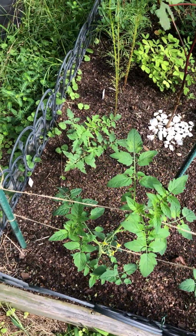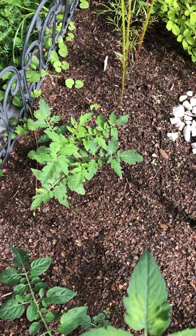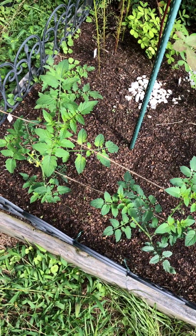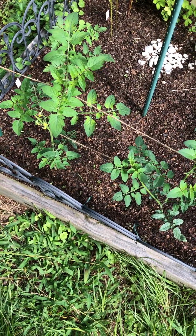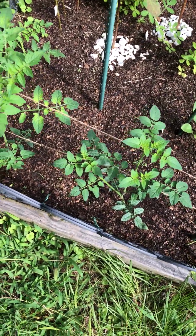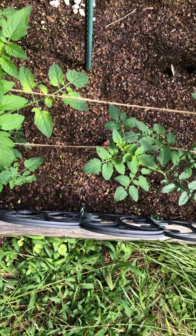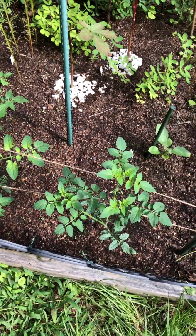I think that plant over there is either aroma or a beefsteak, but the other four are from my mystery tomato plant. And these suckers are doing so incredibly well. They're putting on all of these flowers. They're ready to produce again.